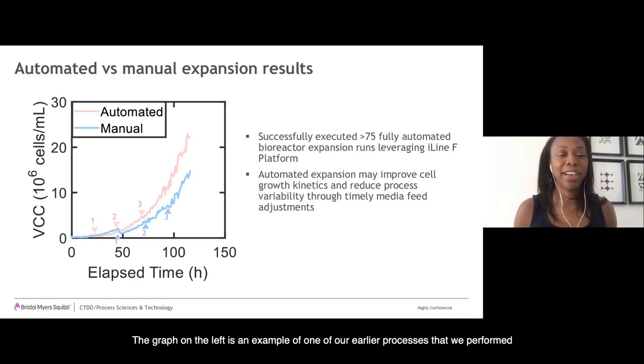The graph on the left is an example of one of our earlier processes that we performed, where we performed daily sampling and changed our bioreactor feed rates, which are indicated with the arrows here at the different points that we changed our feed rates. And as you can see, the automated system, which is here denoted in pink, cells grew substantially faster than cells that were executed with manual operation.